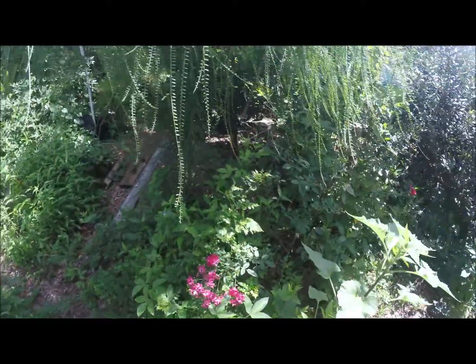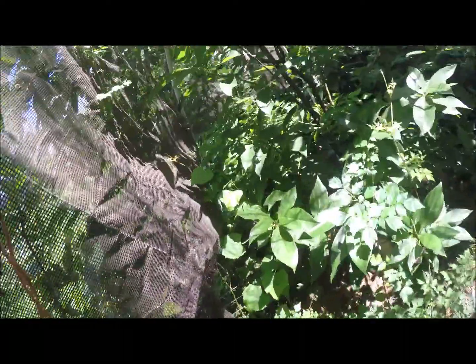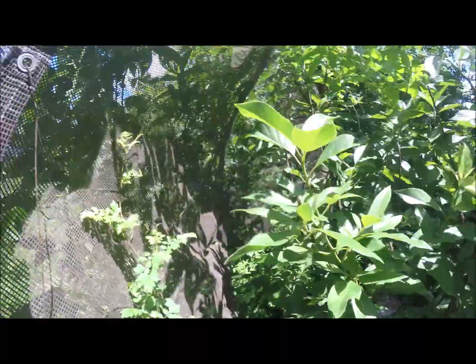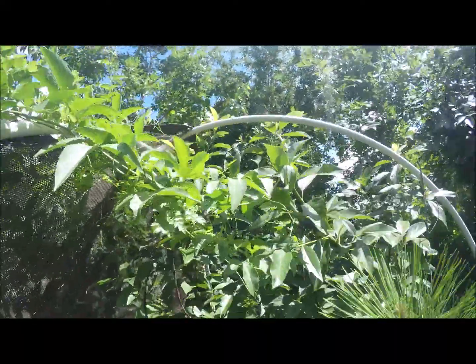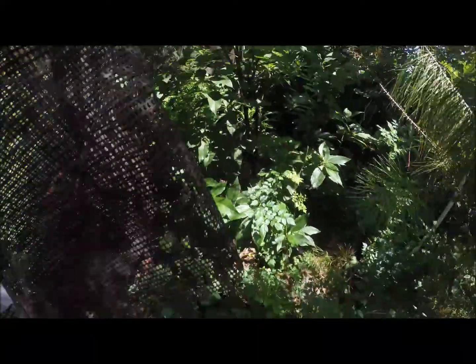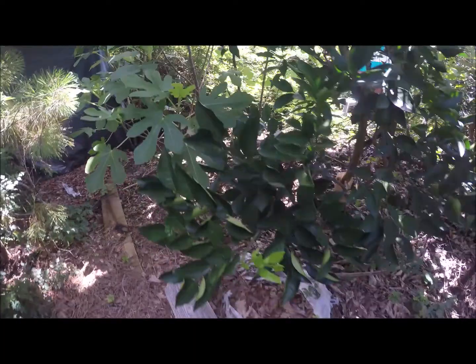What else? Oh, I wanted to check on this avocado. So this one got pretty good freeze damage, and I put up that shade cloth on the west side. It's decent. It probably put on about a foot of growth. See that new sprout up there? So that's decent, and I like the light level it's getting. It's nice and protected. There's some figs.